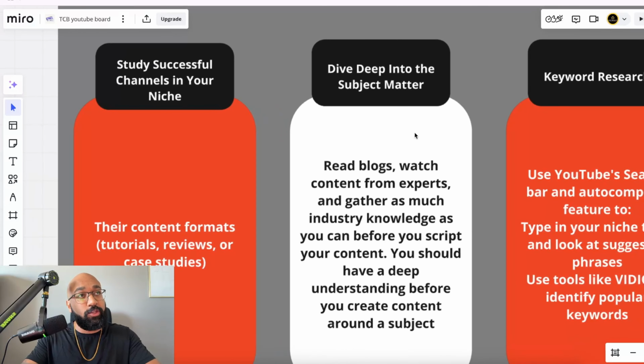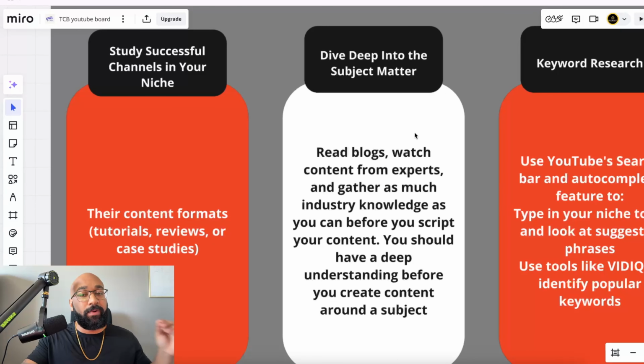Next, obviously, you need to be an expert on the type of content you're putting out, or you will be exposed very quickly. So read blogs, watch content from other experts, gather as much industry knowledge as you can before you script your content. You should have a deep understanding of what you're talking about before you create content around a subject, obviously.